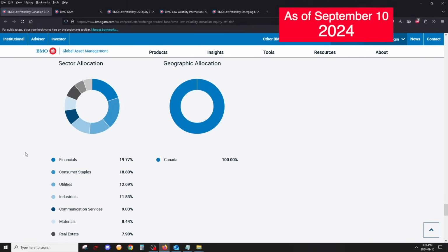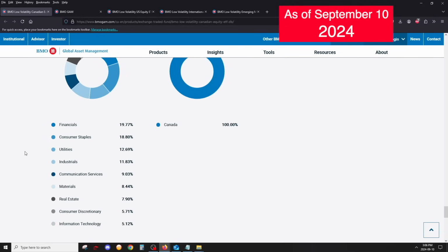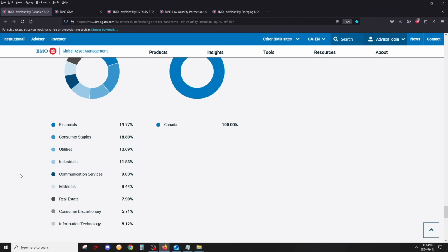This is where you'll see the difference between this ETF and other Canadian equity focused ETFs: the sector allocation. You see financials is quite a big chunk, like your typical diversified Canadian equity ETF, but you see a really big percentage in consumer staples and utilities, which tend to be more defensive sectors, and you don't see any energy stocks at all. We know energy stocks like oil and gas producers tend to have higher volatility, so these are not included in this portfolio of stocks.